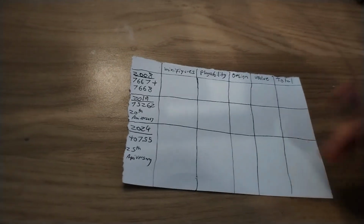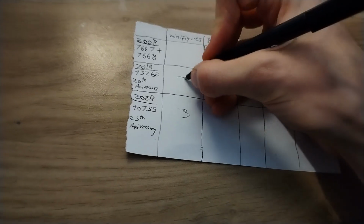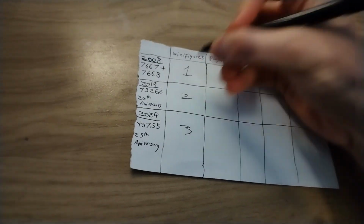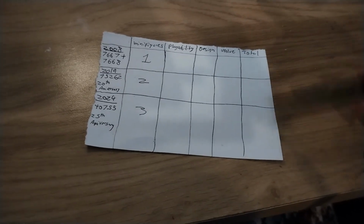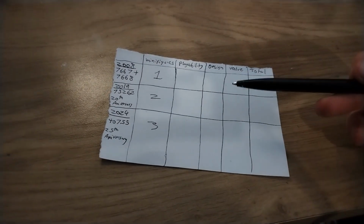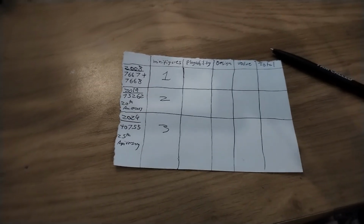So if it has not become clear to you, what we're going to do is add up all of the scores at the end, and whoever has the most points will be the winner. Much like my ultimate reviews.